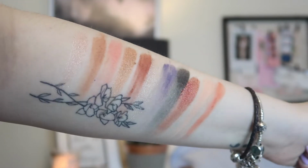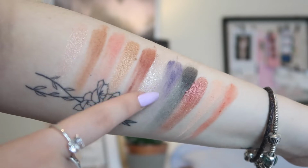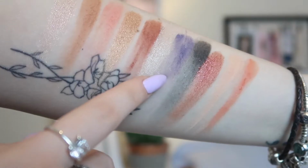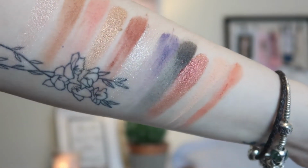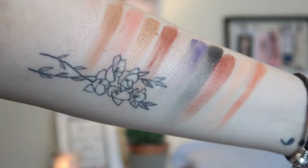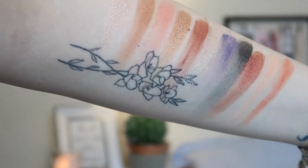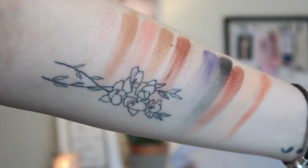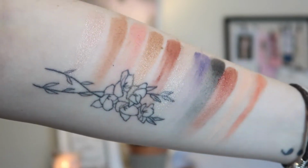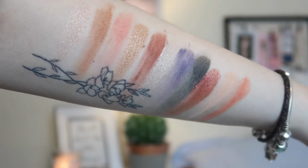They didn't swatch the best, as you can see. Some of them swatch absolutely awfully. I will say that this blue shade in particular, which is the shade Thunder, swatched absolutely awfully. The shadows just come across as very, very chalky. You'll literally be swatching it and bits of the shadow just come off like chalk. So they're not the best swatches in the world, but like I did mention, sometimes you can get really bad swatches and they can look all right on the eye. So let's see what they look like on the actual lid.